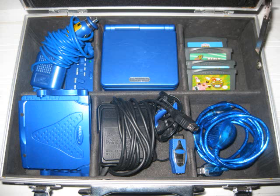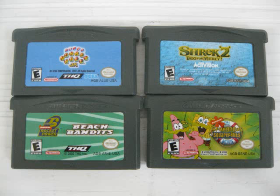Next up, I paid $20 for a lot of Nintendo Game Boy stuff. This is the Game Boy Advance SP. I've sold it for $40 before, but I didn't have all these accessories with it. So I'm hoping to get $50 for the Game Boy Advance SP, plus these 4 games that came with it. So somewhere between $40 and $50 is probably what it'll sell for. I'll start it at $40 probably.